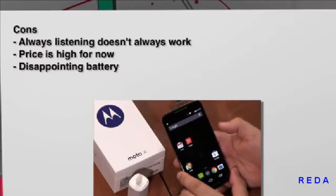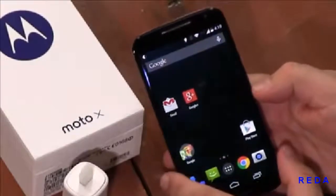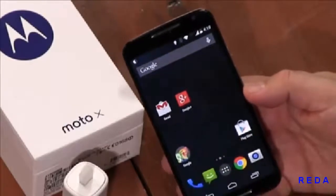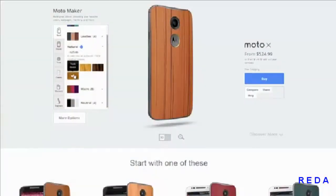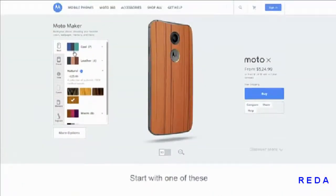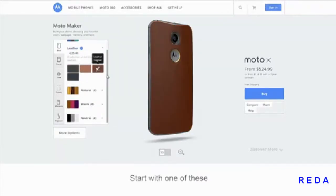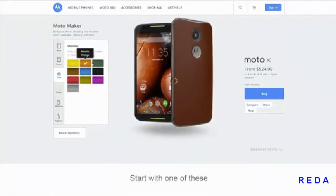The price is not as low as it will be, and this is something they did also with the original Moto X. They charged a full price for what was, frankly, less than a flagship phone last year, and then slowly lowered the price over the lifetime of the phone down to what I think is an appropriate price. I presume they'll do the same thing, but right now, fully loaded with a nice leather back, which costs $25 extra, and 32 gigs of storage, it's close to $500. But the Moto Maker's fun, and you can really get the phone that looks exactly like you want it to look.